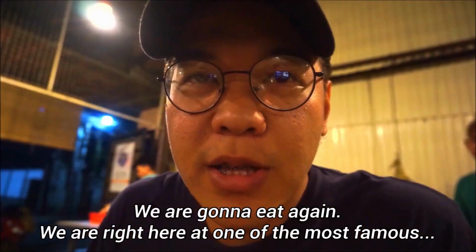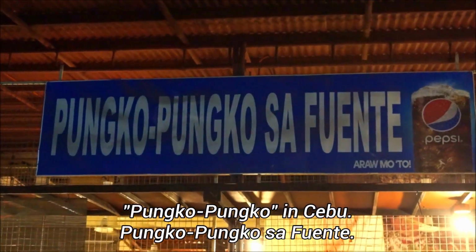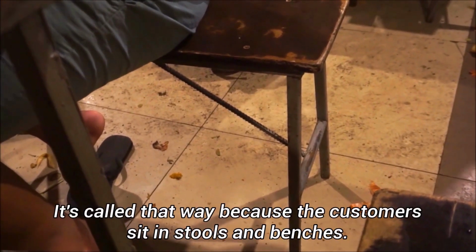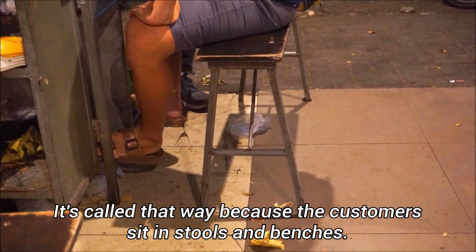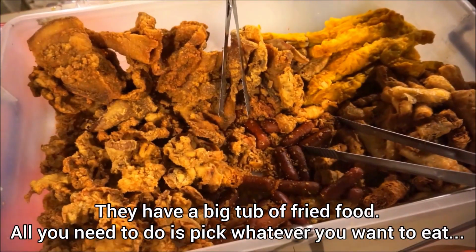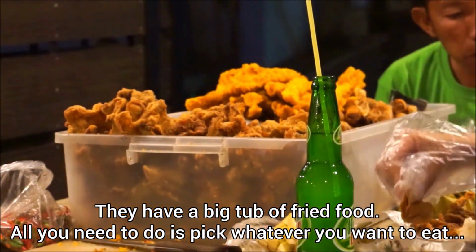Kakain na naman po kami. Dito po kami ngayon sa isa sa pinakasikat na Pungko-Pungko sa Cebu. Pungko-Pungko sa Fuente. Pungko is the Cebuano word for squat. So kaya siya tinawag na Pungko-Pungko kasi ang mga tao po ay nakaupo sa mga bangko and have a big tub of fried food.